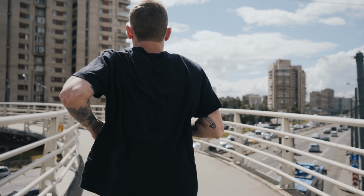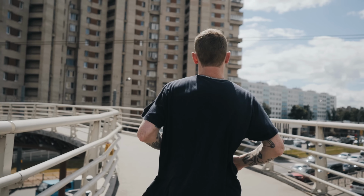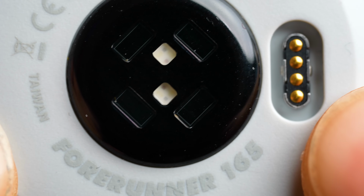We also see no issues with cadence lock, which is really good to see. Many watches tend to confuse the noise created by your running frequency with heart rate, but this is not an issue at all for the Forerunner 165. The watch is also relatively lightweight, which probably plays to its advantage.